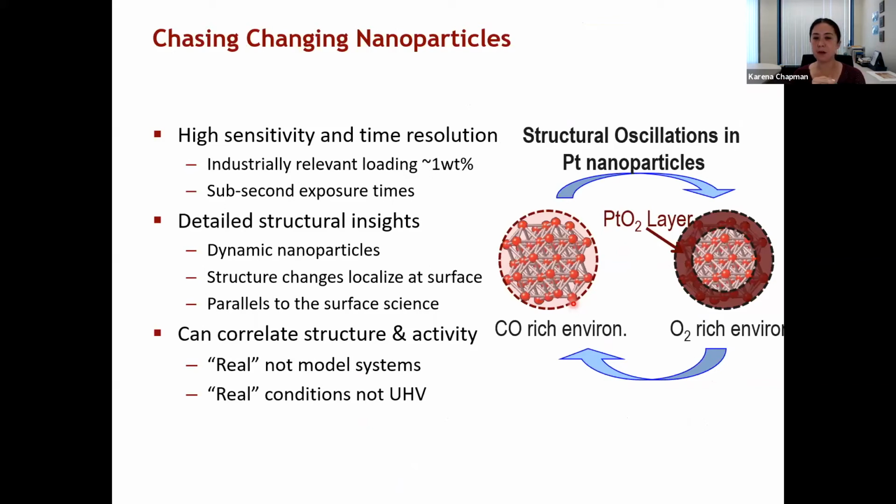It's something that we're able to see in, I think, measurements that were sub-second, 1 second exposures on industrially relevant loadings. And you can see features that are very similar to the features that people have seen using surface science methods. But those systems were under ultra high vacuum. They weren't nanoscale, they were idealized surfaces. Here we're looking at the real, somewhat dirty system, but able to extract out that meaningful information about how these nanoparticle structures are evolving.